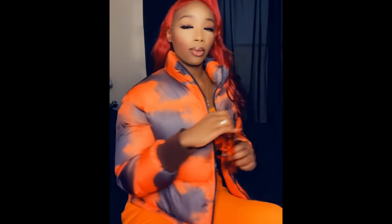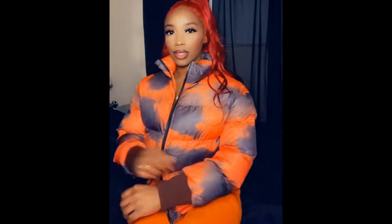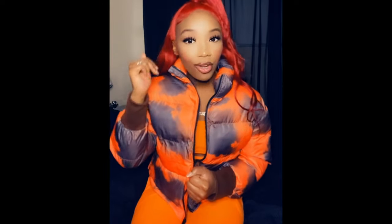This jacket is a whole look. Yes. I love this. I love this outfit. Like, your girl did it once again. You can't deny I'm a bad. You don't wanna wear me. What?